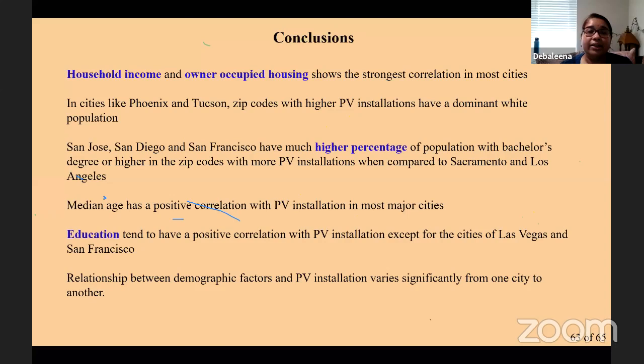And the most important take-home message here is that the relationship between demographic factors and PV installation varies significantly from one city to another. So that's what my research found out. And more research needs to be done to support this fact.